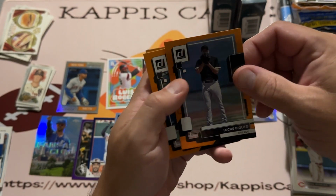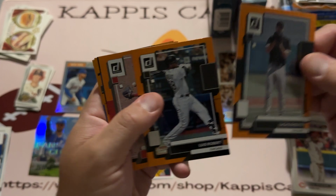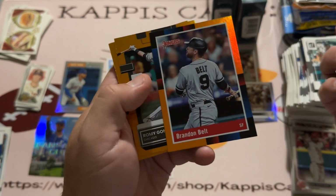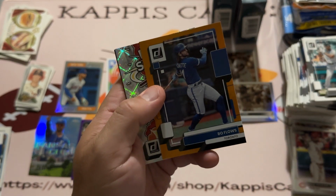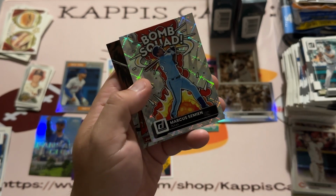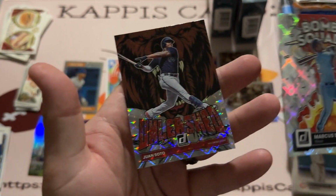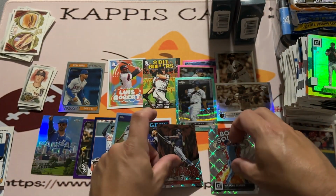All right, so here are the orange cards that you get. There's Giolito and Robert, so I get 2 White Sox. Devers, Brandon Belt in the 88 design. Romy Gonzalez, Bo Flows, so I get a nickname card for Bo Bichette. I get the bomb squad here of Simeon, and I like this Unleashed card of Juan Soto. Just want to put these down. They're not numbered or anything. I'm just going to put them down here as neat inserts.